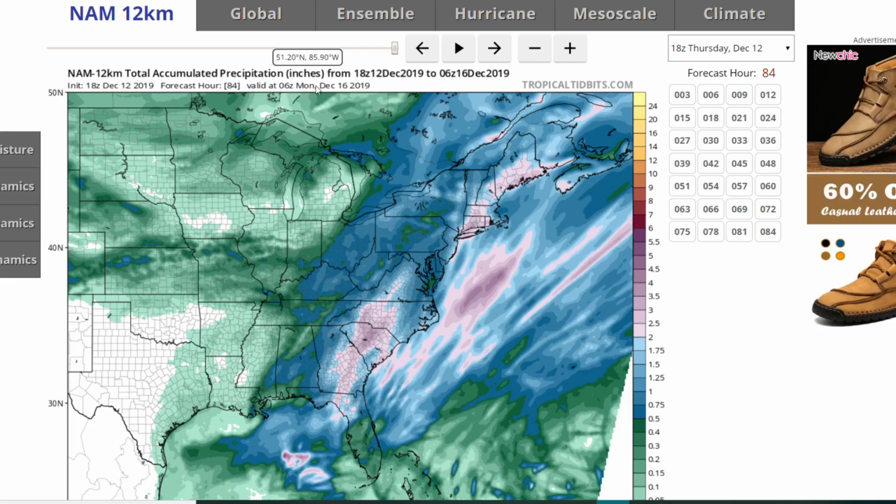Now here is what the NAM is showing as far as the rainfall, and we're seeing about 2 to 3 inches over South Carolina and North Carolina, and then also Georgia and parts of Florida, and then also another area of 2 to 3 as you get into Connecticut, Long Island, Rhode Island, Massachusetts, southern Vermont, most of New Hampshire and a lot of Maine as well, especially the coastal areas.